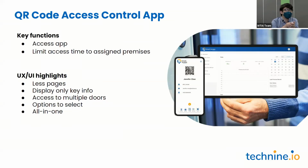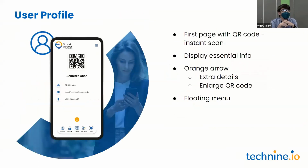So you can see, I'll point out some key features in the user profile. We have a very straightforward, simple profile page with only the information needed. And we also have the orange arrow at the bottom that would enlarge the QR code, because one of the biggest problems when people are using QR codes is not being able to scan the QR code properly. So we have some small quality of life changes to help users use the app.